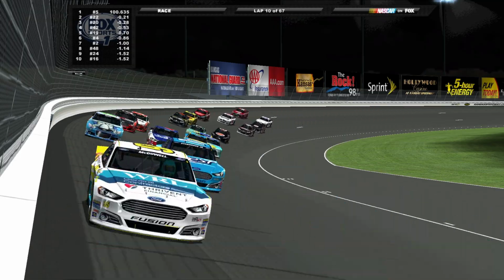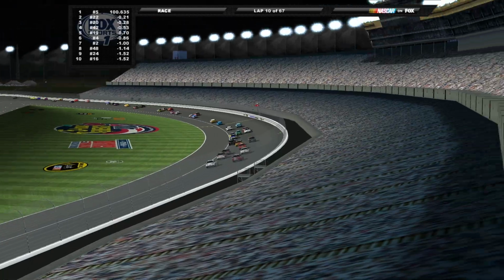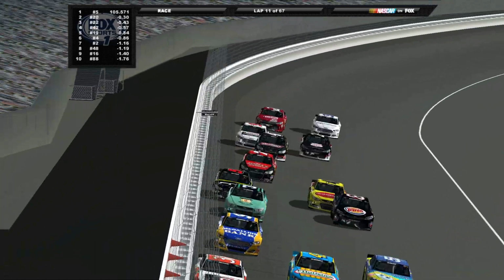Look at that jumbo pack there, way at the tail end of the field. Let's get a closer look at them. Lowest running SpongeBob car is, funny enough, Plankton.